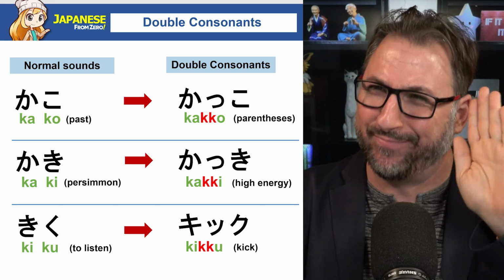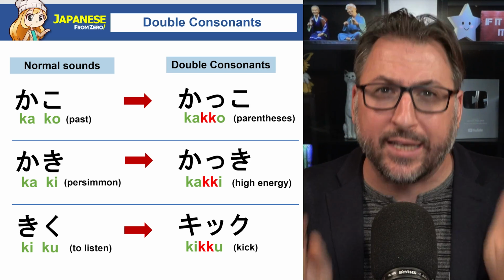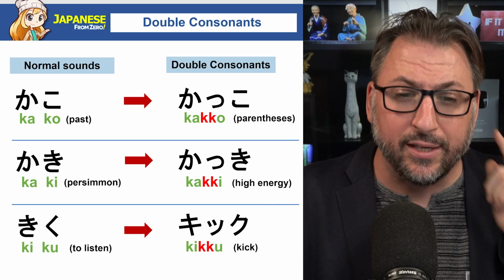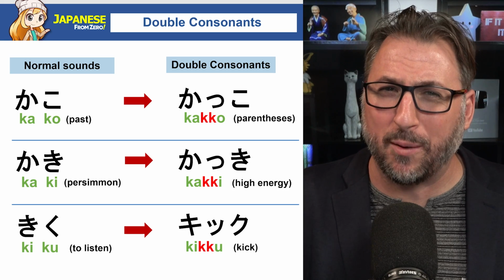Kikku is one of them in soccer, for example. You could say keri, that word does exist, but you will hear kikku to mean kick. If you say kiku, they're going to hear to listen. If you say kikku, they're going to hear kick. Pay attention to those sounds. They will get easier over time, I promise.